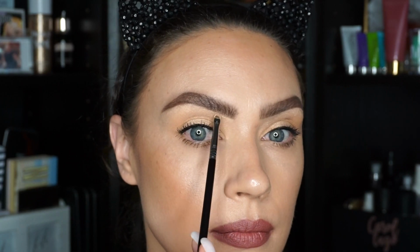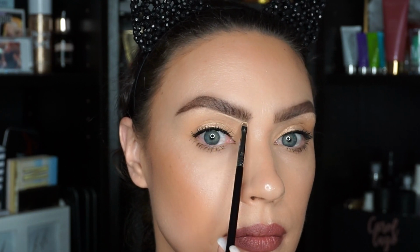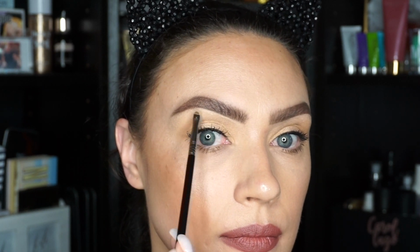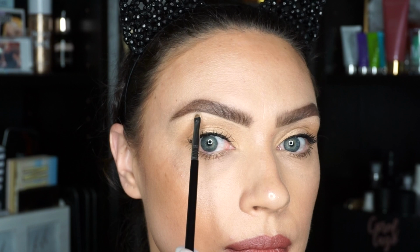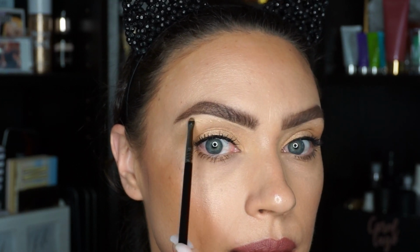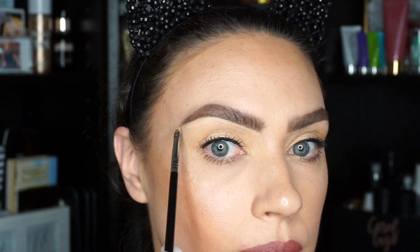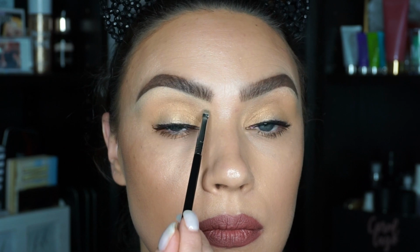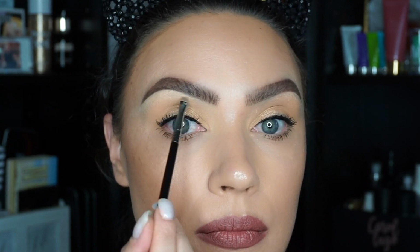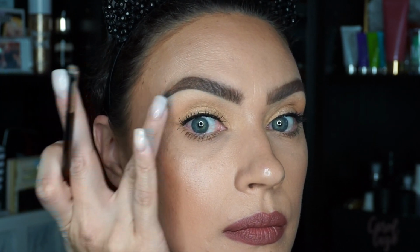So basically what I like to do is take a concealer that's not too much lighter than my own skin tone and put a little bit on the back of my hand and dip my brush and very lightly wipe the excess off and then very lightly start to clean up on the bottom and go all the way from inner brow all the way down to the tail. And then very lightly I will blend it down towards my eyelid. That's why I like to do my brows before I do my eye makeup.